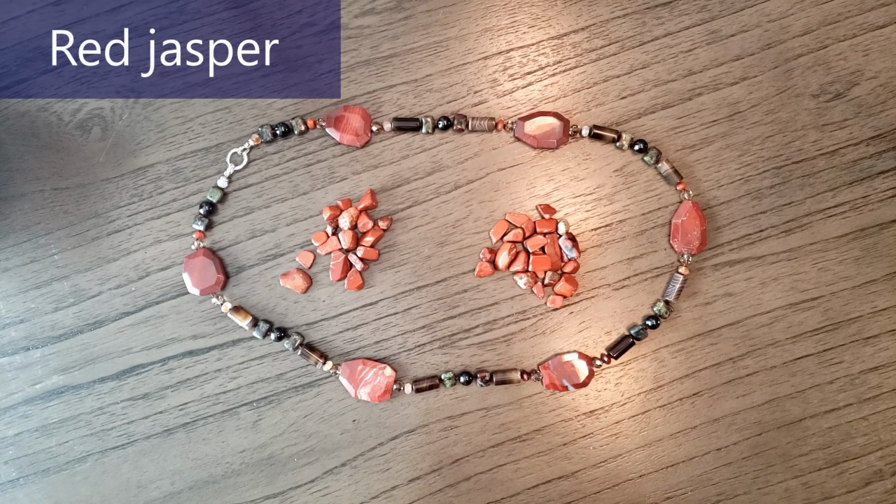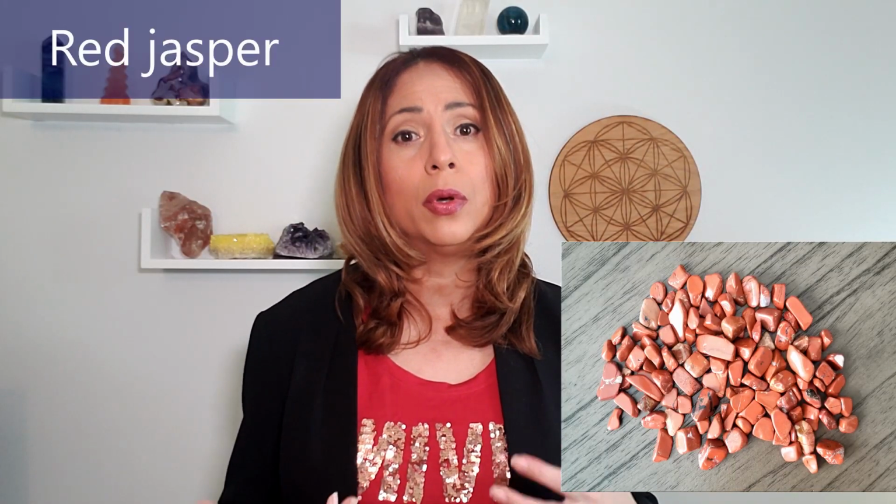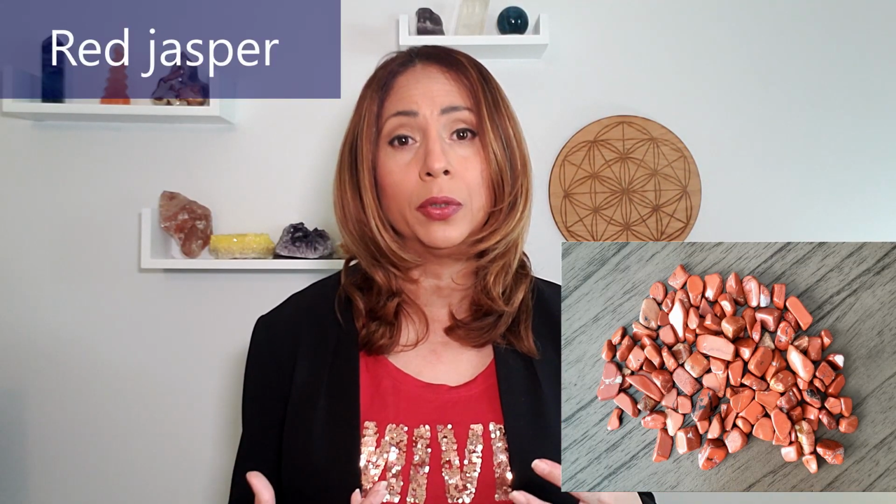Red jasper promotes emotional stability, and the quality makes you look at problems and difficulties in a different way. When it comes to the physical, it is a great crystal for anything that has to do with reproductive systems and health, and promotes healthy growth of the fetus if you're pregnant. Red jasper can be used on the first three chakras: root, base, and solar plexus.